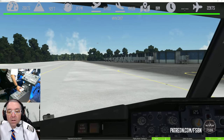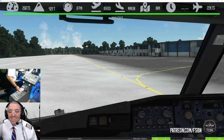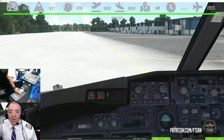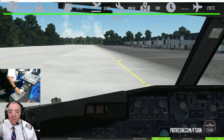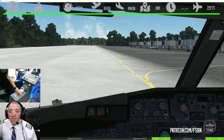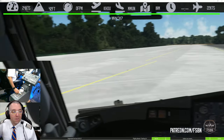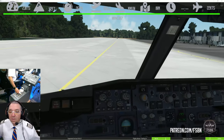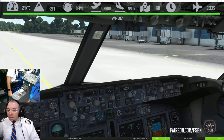Oh, look at that airplane. Is he taking off on the opposite end? Where's he going? Oh, he just took off on the other runway? I don't know what he's doing. That's super weird. Alright, he's going to park us, so we're going to take this gate right here.